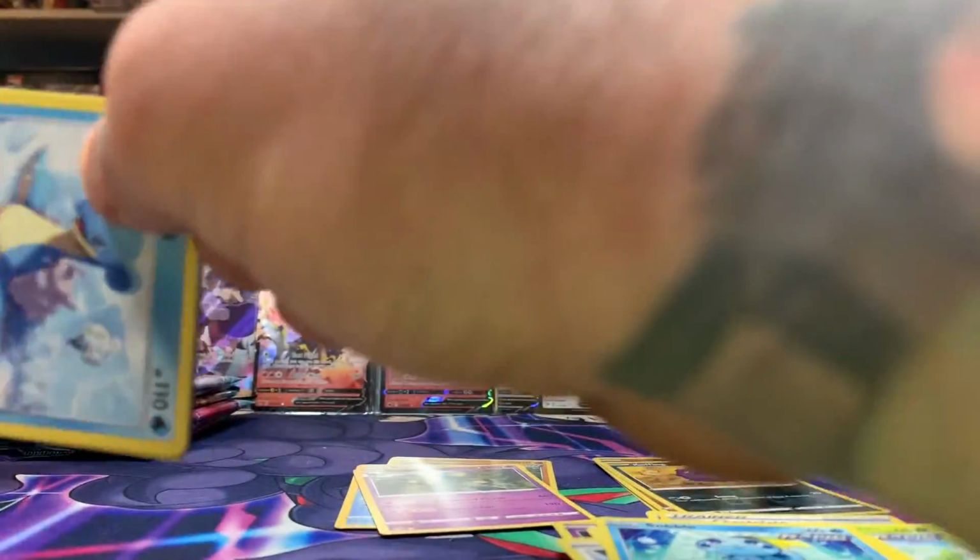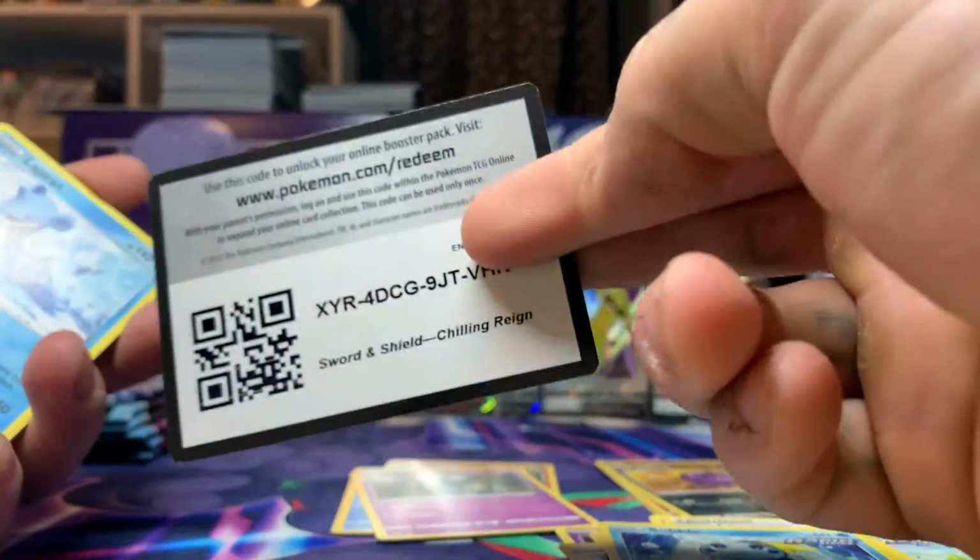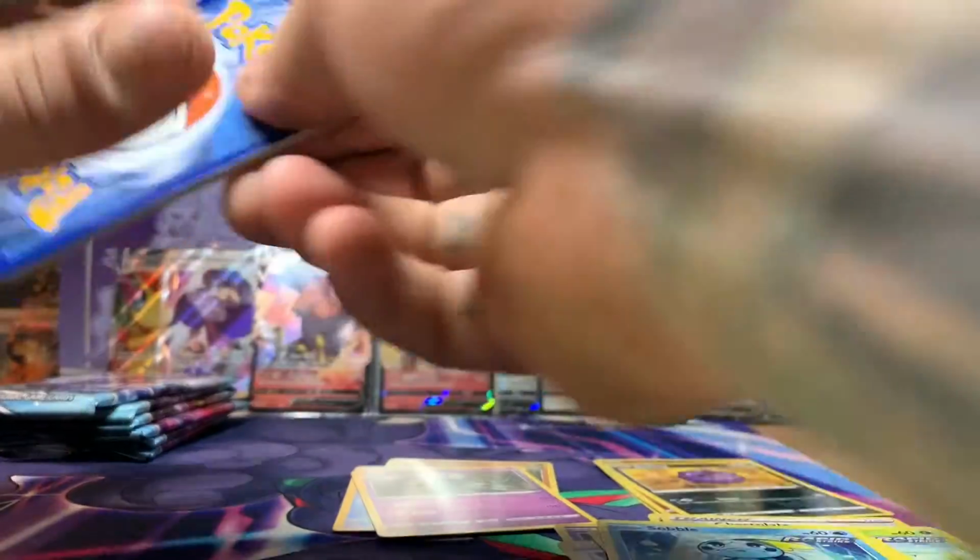Are we gonna add anything else? Maybe, we'll see, we'll see. And as you can see, these are all solid green code cards.